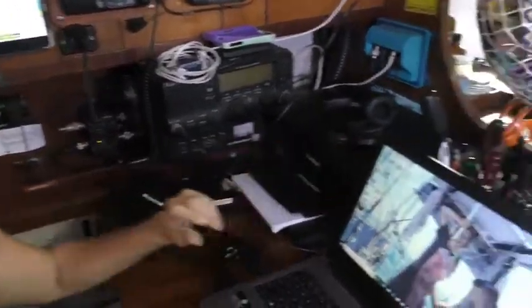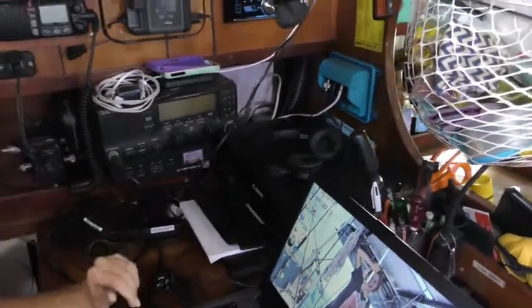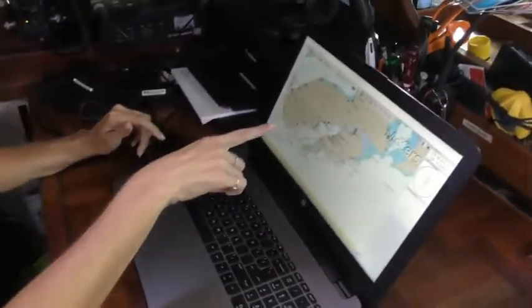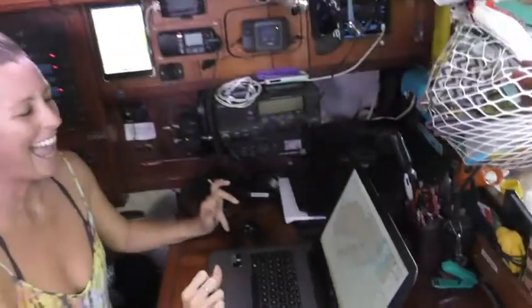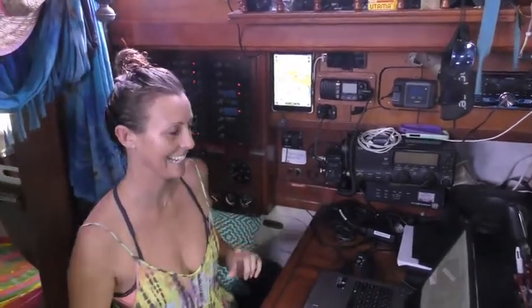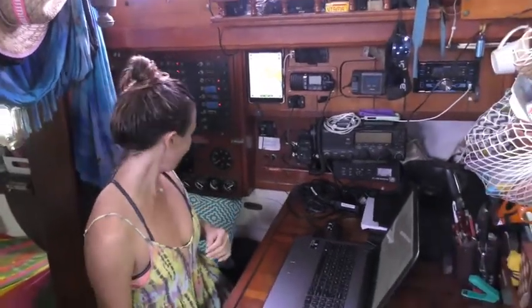We have a printer aboard Catalpa, which is so, so handy. It just makes everything easy when you're checking in and out of countries. Like I said, this is our computer for navigation. Lee is mastering OpenCPN at the moment, and he's actually worked out how to overlay, so it's fantastic. We're about to head to Raja Ampat, so we definitely need this all going. That is everything here, I think.